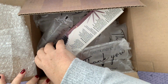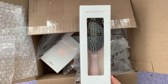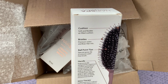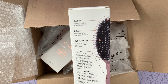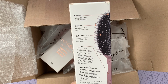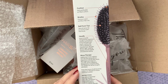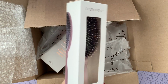So the first thing that's in here is the new Shine Therapy paddle brush. And we'll take that out of the box in a minute. We'll get the rest of the stuff out of the box. And it's just a paddle brush with the cushion, bristles, ballpoint tips. And it turns ordinary hair into the extraordinary. Experience a brush that works like magic and makes an everyday chore a pleasure. Designed for normal to thick hair, perfect for all hair lengths and styles. It says enjoy the luxury of soft touch for a great non-slip grip. So we'll try that out.